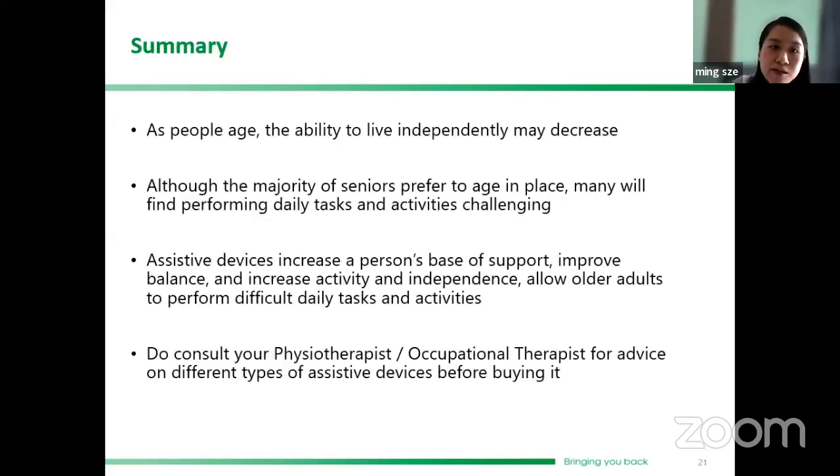Okay. So as a summary, as people age, the ability to live independently may decrease. Although the majority of seniors prefer to age in place, many will find that performing daily tasks and activities are challenging. So assistive devices increase a person's base of support, improve balance, and increase activity and independence, allowing them to continue to perform their difficult daily tasks and activities. So just a reminder to all, before you get any assistive devices, you can always get advice from your physiotherapist or occupational therapist, so that you won't buy the wrong assistive device. Okay. So for people with disabilities, technology makes things possible. For people without disabilities, technology makes things easier. So with that, I end my presentation for today.